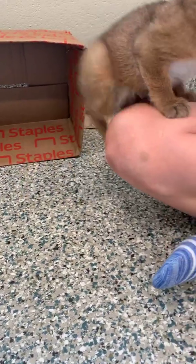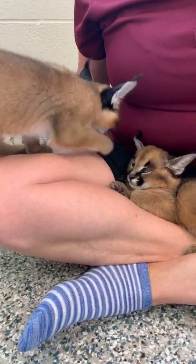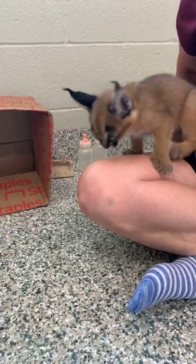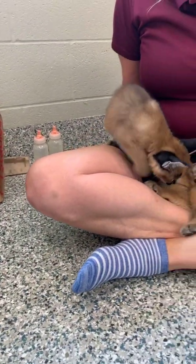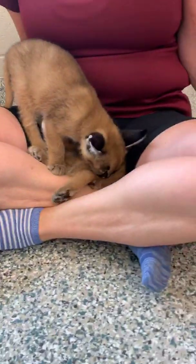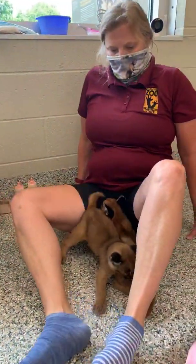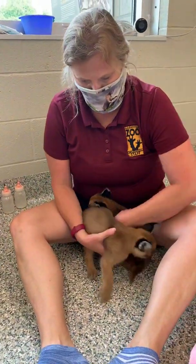And eventually these guys will be featured in our shows and our programs, so you'll be able to see them that way once they're a little older. When they have their shots in the next couple weeks, they'll be able to go out on the path for some of our encounters as well.